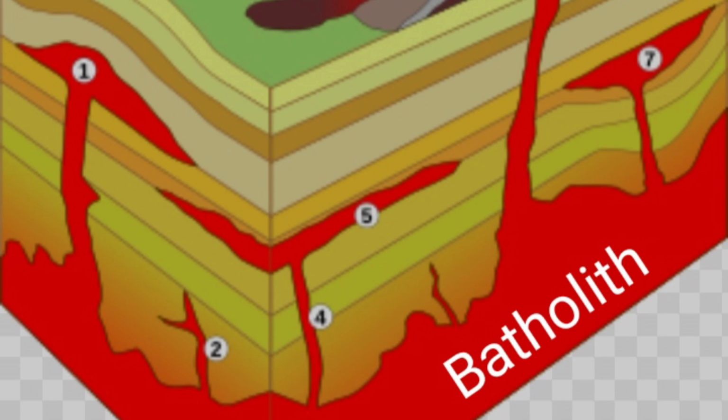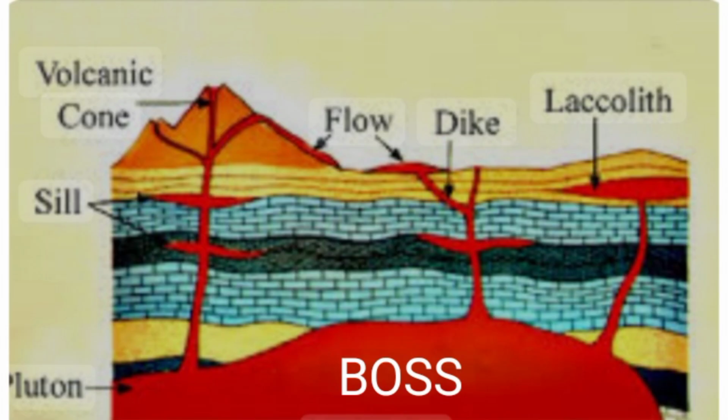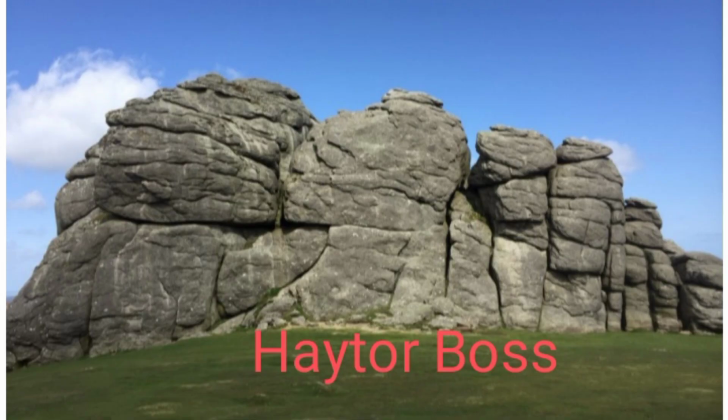300 million years ago, the batholith was buried under a thick pile of sediment. With the passage of time, all the rocks above the red mass written as boss got eroded and it got exposed on the surface in the form of Hathor boss or Hathor rock.